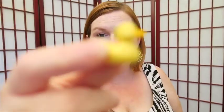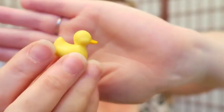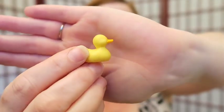And a lot of times, I think good luck charms have to be given or found. So says I. So I found this little ducky. Look at it. It looks like a little pencil topper. But I found this little duck, and it reminded me of the duck song, and I will link the duck song for your listening pleasure. So yeah, this will be our good luck charm for today's haul.